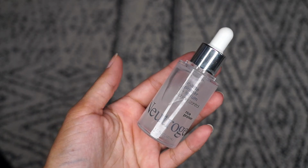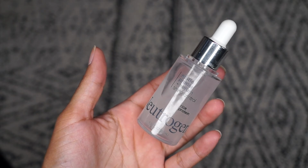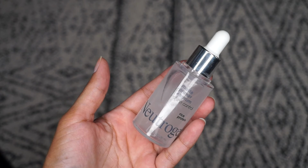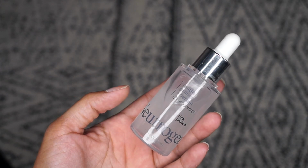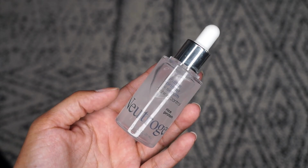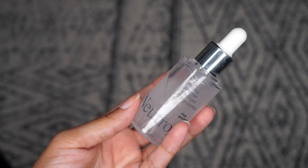Okay, so now lastly, I have the Neutrogena Matte Primer and Serum Shine Control. I've only used this a couple of times. I didn't like it initially, but I do want to try it again because I haven't used it in a while and I don't remember 100% why I don't like it. So I'm going to give it one more try. If I don't like it, then I'll just toss it.